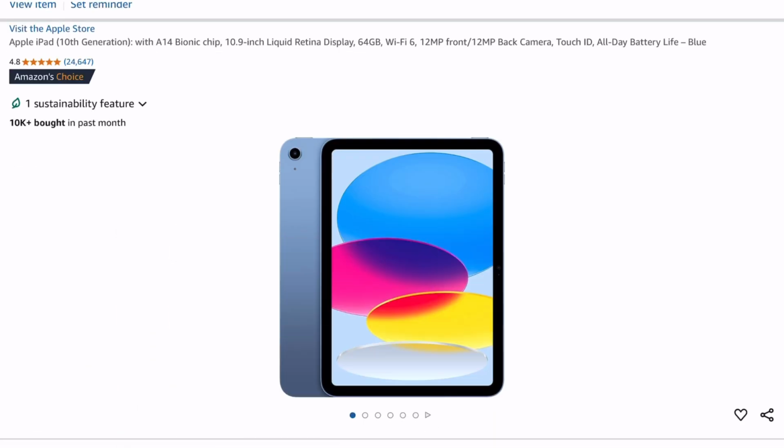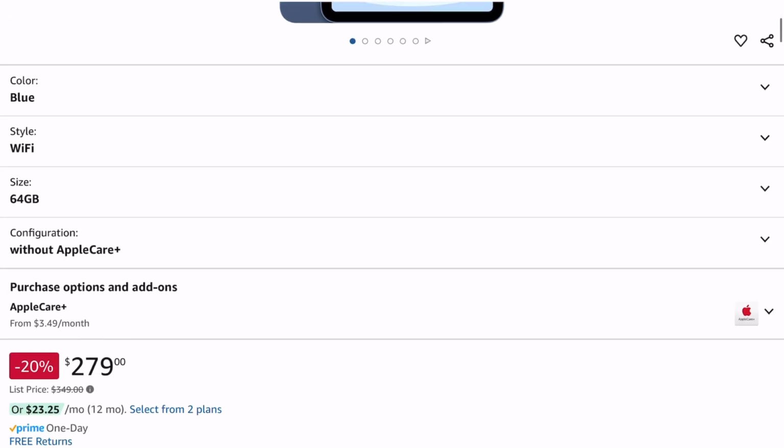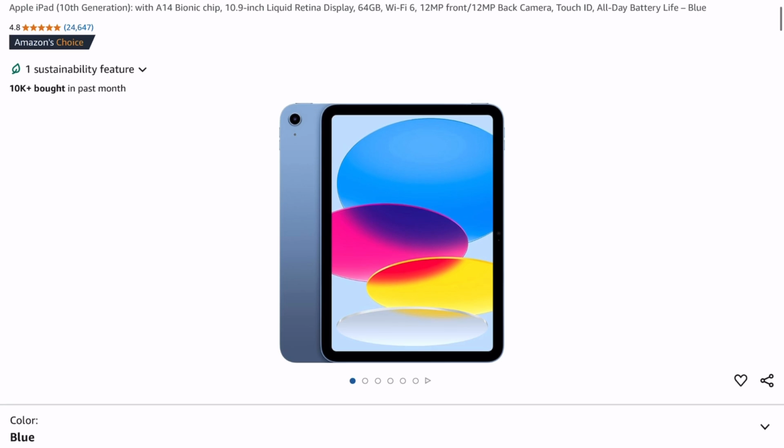And right now, you can get it on Amazon for $279. That is pretty good overall.